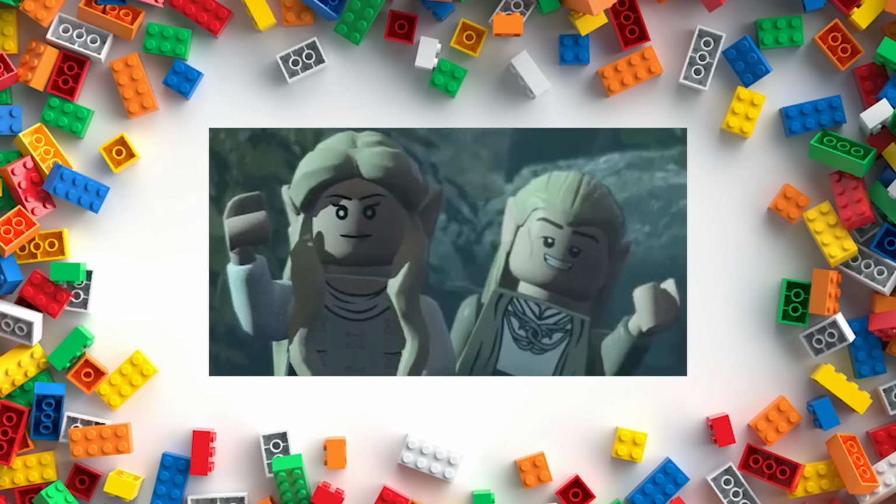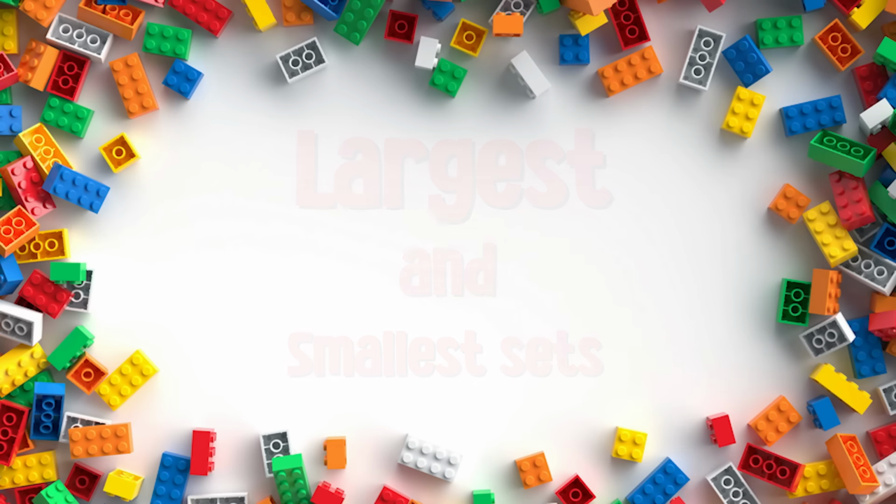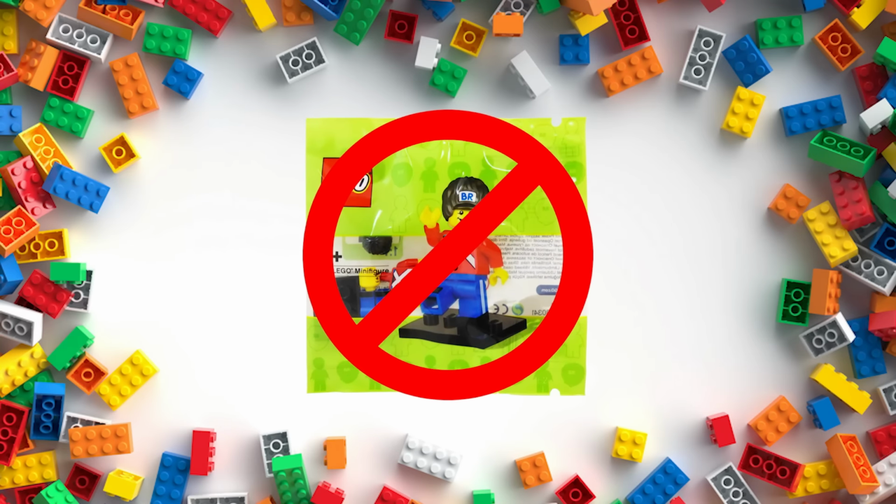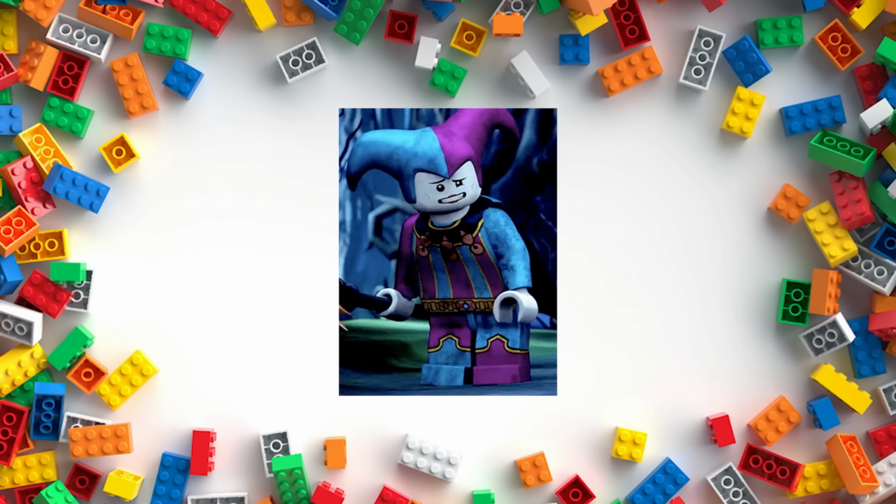Today, we'll be taking a look at the largest and smallest sets from 8 of the most well-known LEGO themes. For these sets today, I'm not including minifigure-only polybags, as that would just create a tie for most of these.